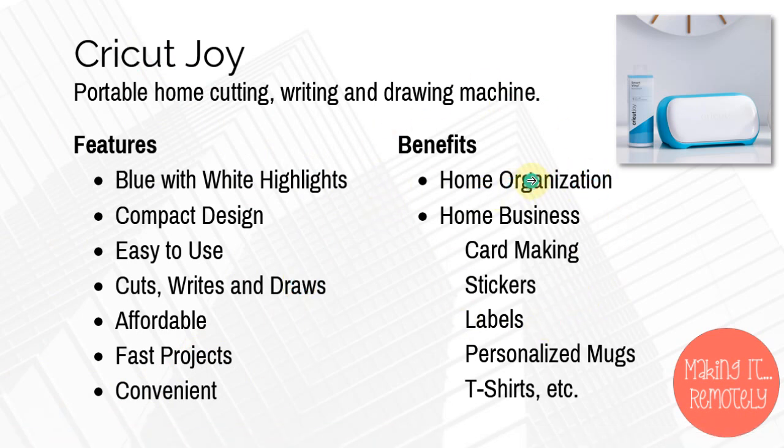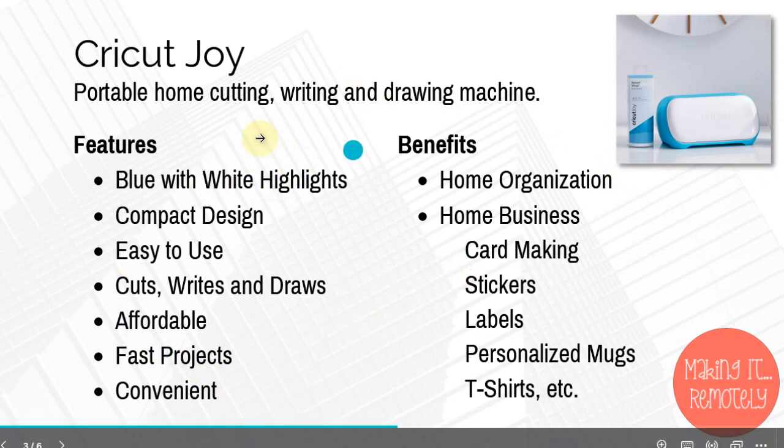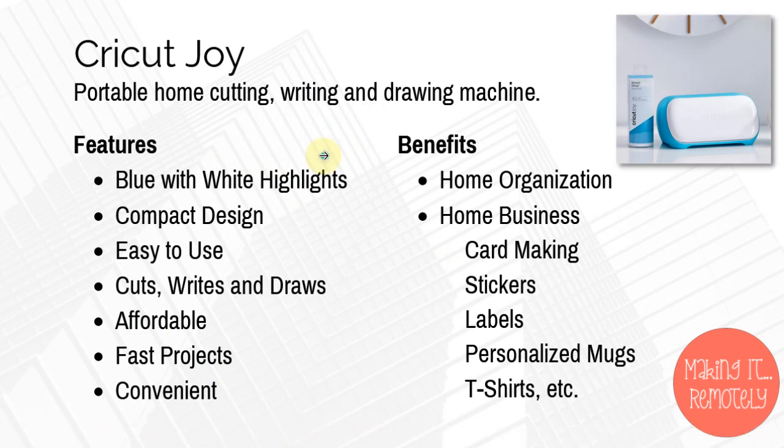So you can take these images that you're cutting. You can take images that you write. So let's say that you have some labels and you want to make some cute designs that look handwritten, but you know that your handwriting is not up to snuff, right? You can take the Cricut Joy and choose a font and set it up in the Cricut Joy so that you can write out labels that are consistent, beautiful, and look handwritten, right?